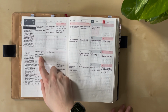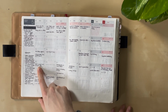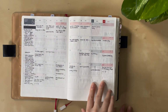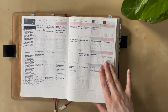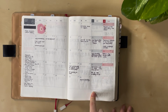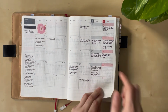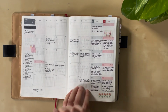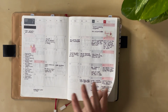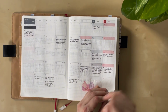Or here, I got a free donut from Krispy Kreme. Or here I got a free scoop from Haagen-Dazs. So my good memories span from big things to really minor things. And you can see in the summer is when I started not using this planner as much. So there's a lot of blank days here. Because I think I backfilled a lot of this, but then because I wasn't using my daily pages as much, I had trouble backfilling it because I didn't have anything to look back on.